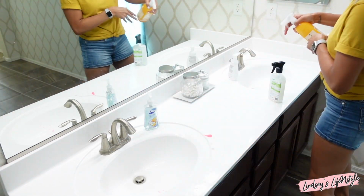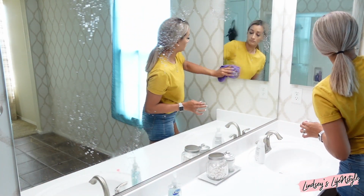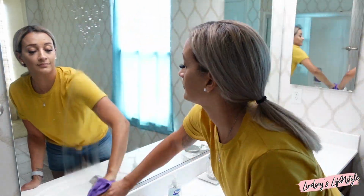So I've been using this Method anti-bac everywhere. I absolutely love it. So I'm just spraying the sinks. I go ahead and do that first so it can kind of set and do its thing before I wipe everything up.